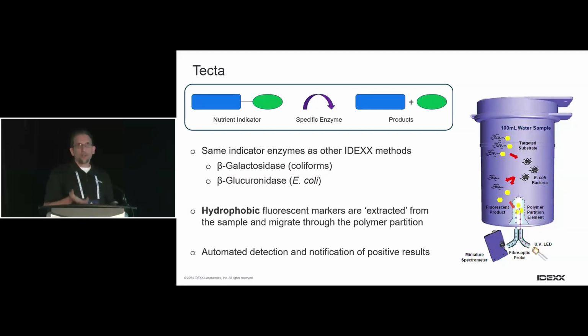Now, when we talk about Tectalert, which is used for coliform and E. coli testing, there are two different nutrient indicators looking for two specific enzymes, one for coliforms and then one for E. coli. So in the case of Tectalert 18, what's happening is a coliform or E. coli has this enzyme. It will produce a yellow color as the indicator. And then E. coli has a second one that would use the other indicator that will turn that yellow and also make it fluoresce. So what the Tecta technology is doing exactly the same thing. We just have different indicators, but we're still looking for those same enzymes that define what a coliform and what an E. coli is.